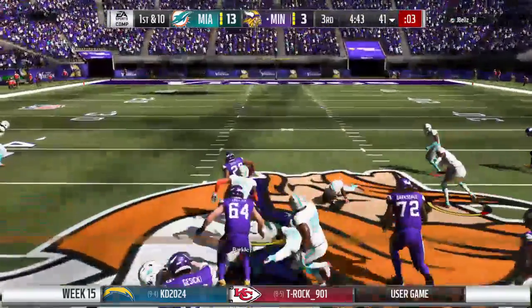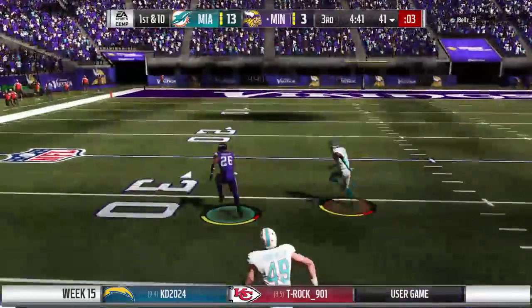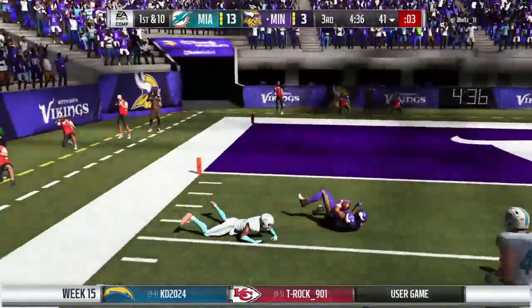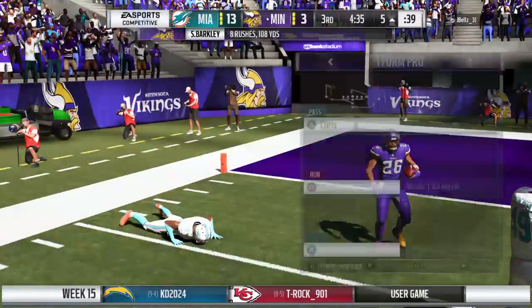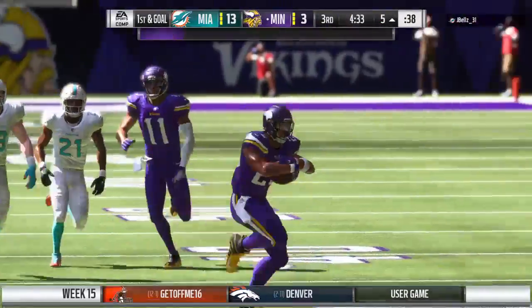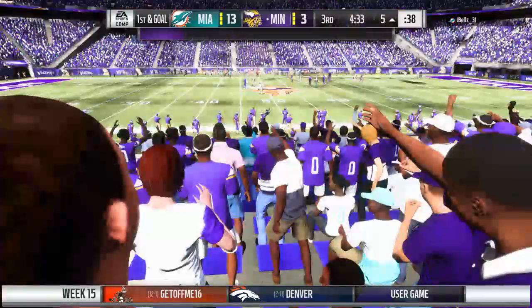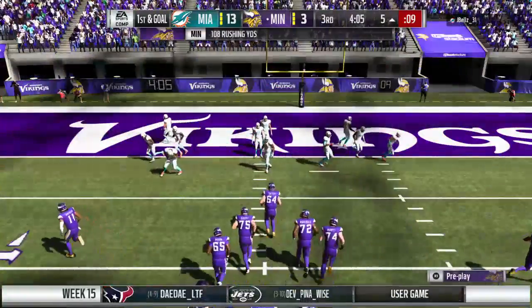A first down carry for Barkley. And an alley to run. And he'll be marked down deep on Miami's side of the field. A terrific run by the rookie Barkley. 55 yards. So down inside the 5-yard line.